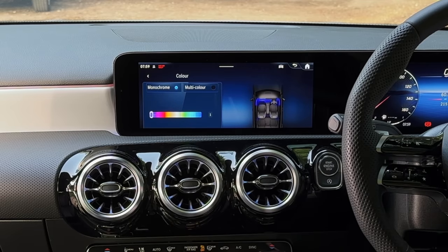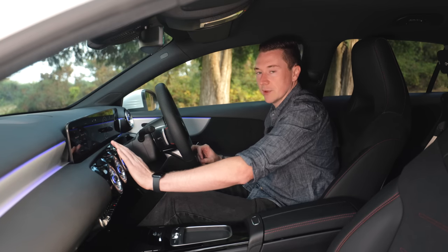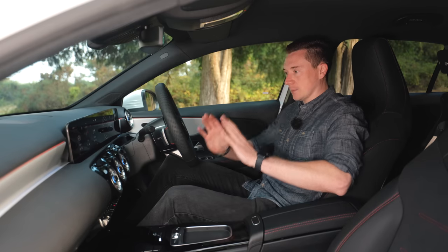But yeah, you can go on monochrome and have one color. You can see all the blue up here then, a bit more prominent, which I know a lot of people use, but I like to change it up a bit, put a bit of red in there. But yes, ambient lighting, absolutely love it.